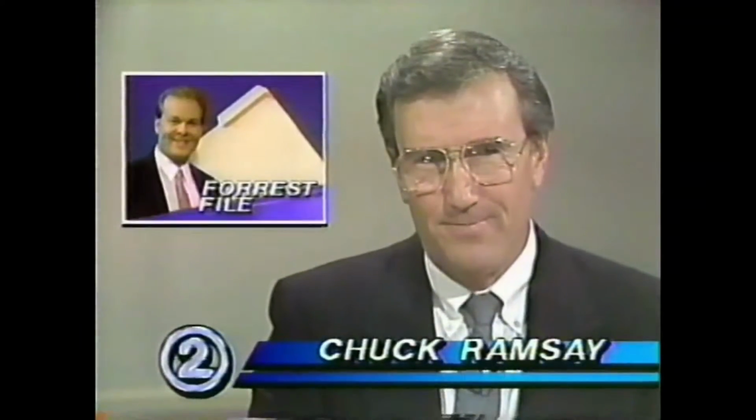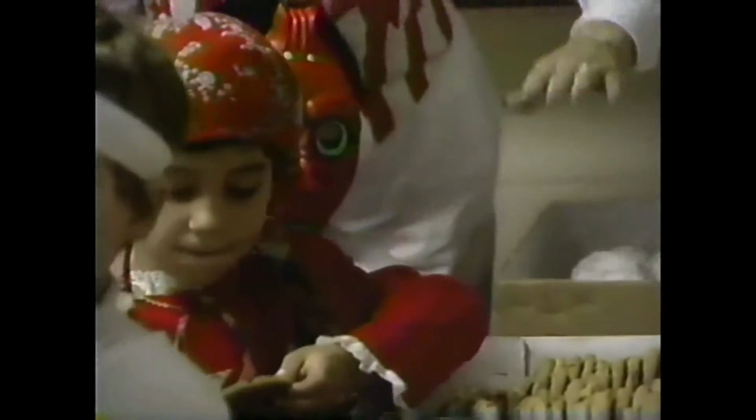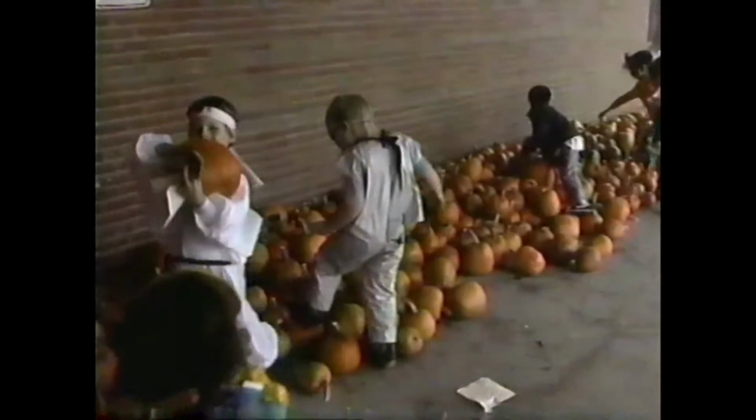It was the annual Scott Company Halloween party. More than 400 youngsters at Howell Elementary School. The kindergartners lined up in costume for cookies, yum. Then headed outside to the pumpkin patch, a pile of more than 400, and they had first pick. I picked the big one.